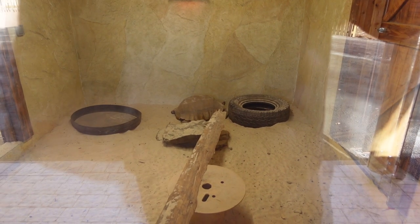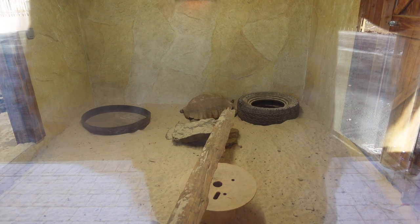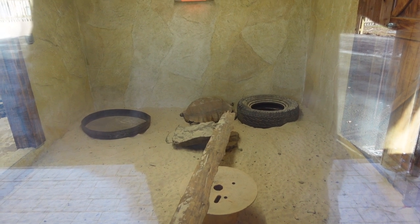Here we go again with my animals. Oh, I can't see it. There we go. Get a size on. Him or her? I don't know. It's massive.